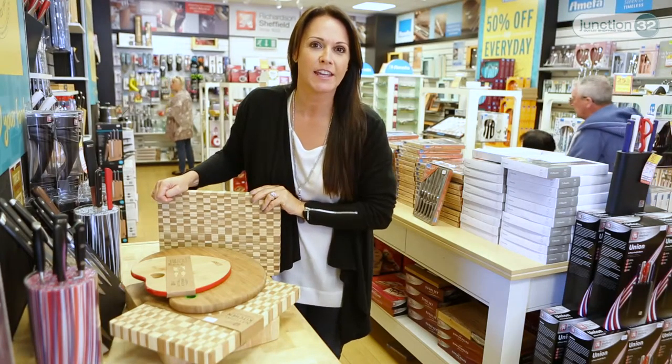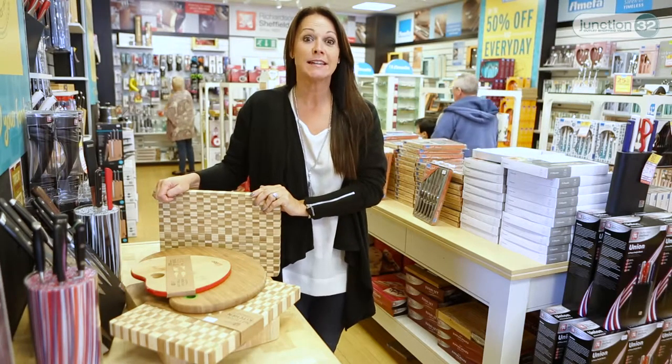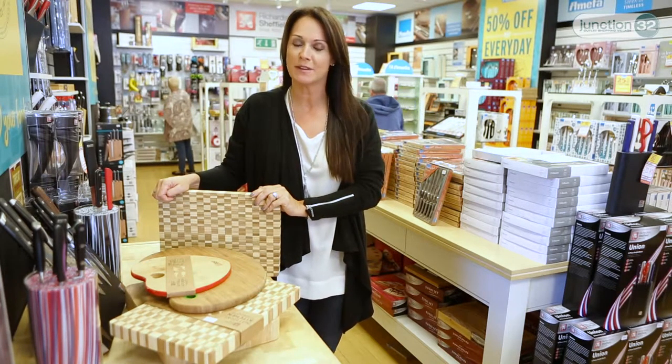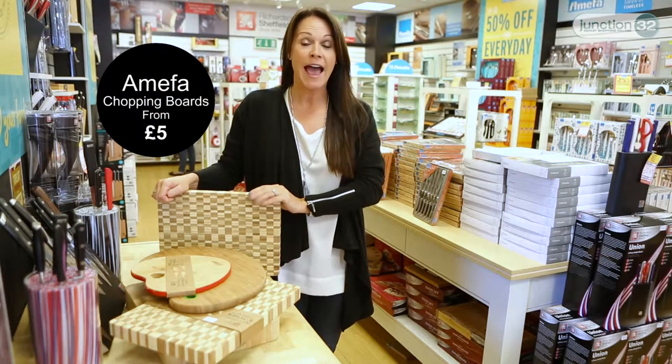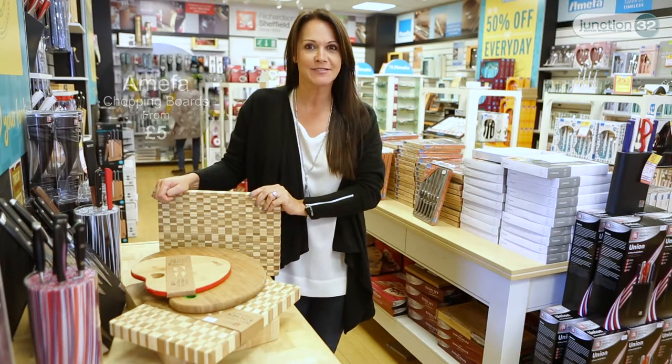Another top product for your kitchen is definitely a chopping board. Now, there's an old myth that they cost a fortune, but this isn't true. Here at Amitha, they have such a great range and really affordable prices.